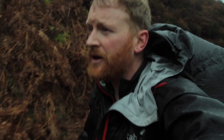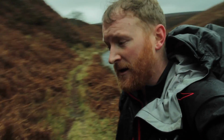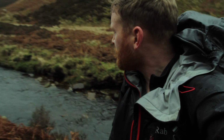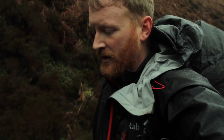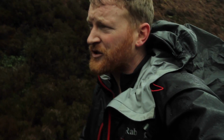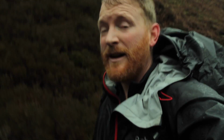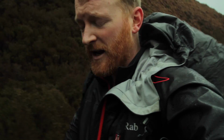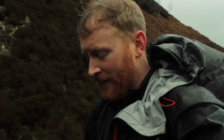For the last mile or so, we've been riding up on the hillside above the river, but we're now back down. I dare say we're probably around about 2 miles now from the source. Then after that I'll be meeting Rich and his brother around about a mile or so after that.